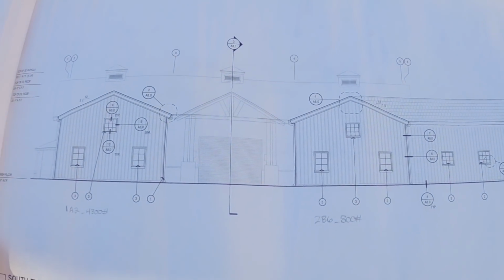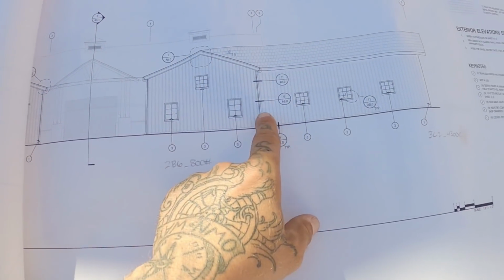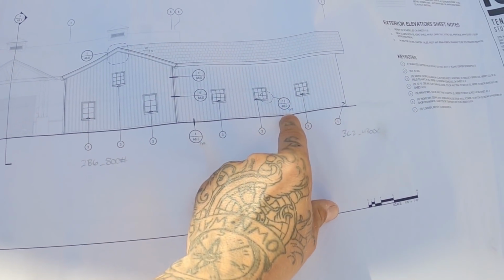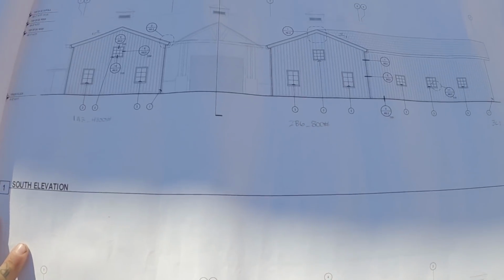And then of course, here's from the front. We've got left building there, right building here. This one wings out. That's where we're at right now, is right about there. It's gonna be beautiful though. Pretty sweet build.